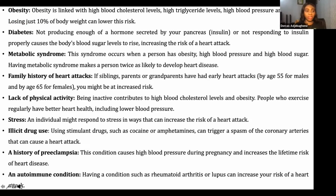Diabetes is also a risk factor. Metabolic syndrome occurs when a person has obesity, high blood pressure, and high blood sugar. So when these three conditions come together, you have what we call metabolic syndrome, and it can make a particular person develop heart disease.